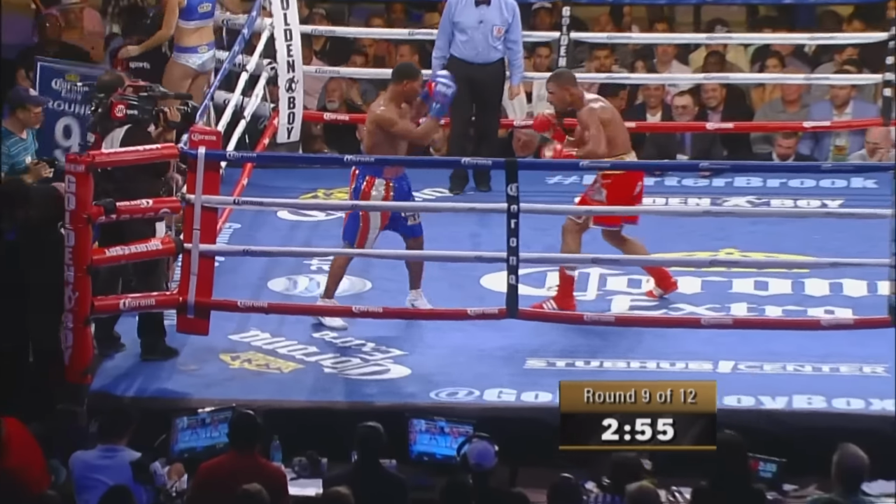Porter looking to try and get on top here in the last few seconds. Catching a nice little right hand inside, though, Porter. And Brook outworking him inside. Oh, lovely. Catching him again. But he does take a shot so well, doesn't he? Good quality work. Terrific movement, you know, the smoothness in his boxing. He's not been able to produce that.